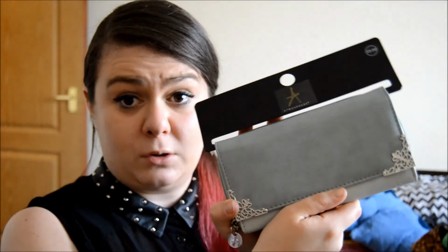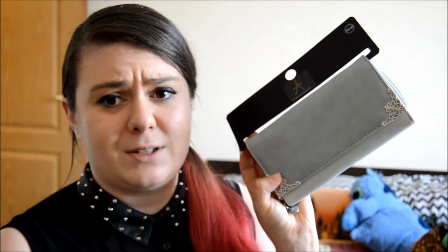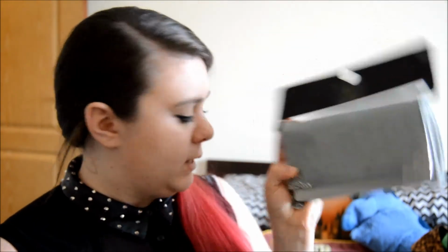So this one ticks all the boxes. It's not a normal colour that I'd usually go for, to be honest, but something about this one just screamed to me. So yeah, this was £5, so again, really good price. The last time I bought a purse, it was River Island. I think it was £17, so only a fraction of the price, really.